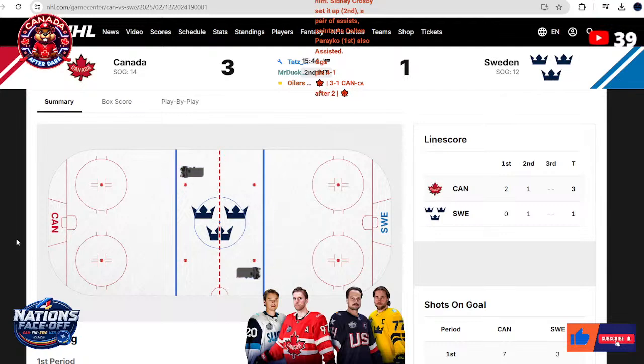Sidney Crosby activating, getting in on the rush, taking a great look as he enters the zone. Nice little slot pass to Mark Stone to make it 3-1. So if I'm Canada, again, they bent a little bit. They did not break as they go into the third period with a 3-1 lead. So if I'm John Cooper, yeah, you might want that one back, the first one that Sweden scored, but they're in great shape as they head up into the third period, up 3-1. 9 shots on goal for the Swedes in that one.